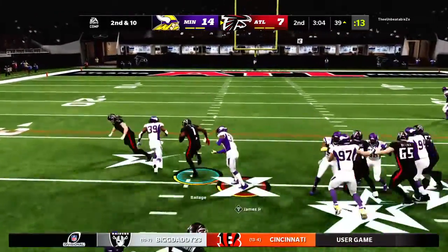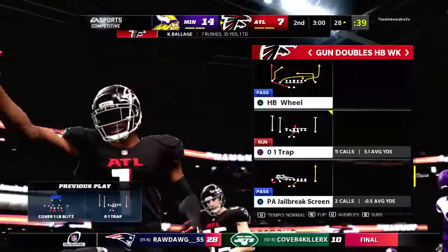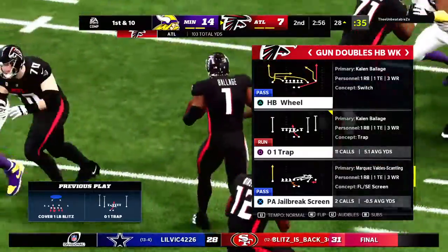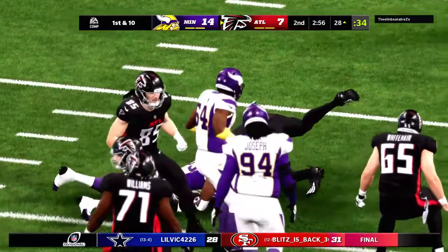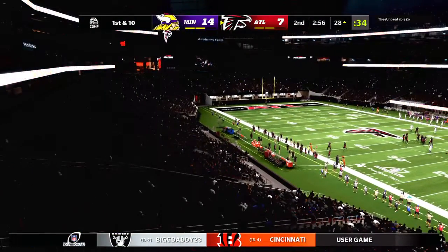They'll run here with Ballage. And he's going to get this inside the 30. It's a gain of 11, and the Falcons pick up the first. Absolutely love the run right there. This guy's known for his quickness, but also for his speed, and he's able to get to the second level almost before you blink if you give him any type of blocking.